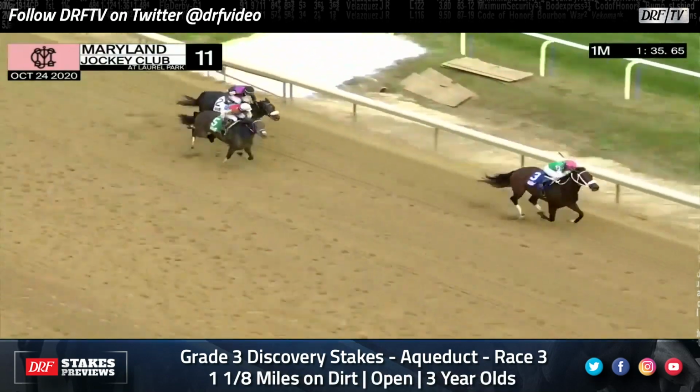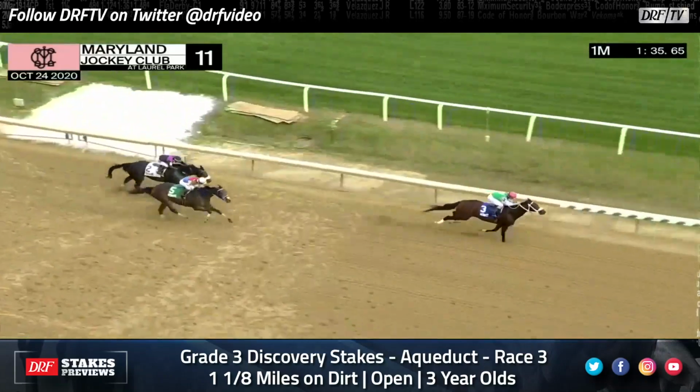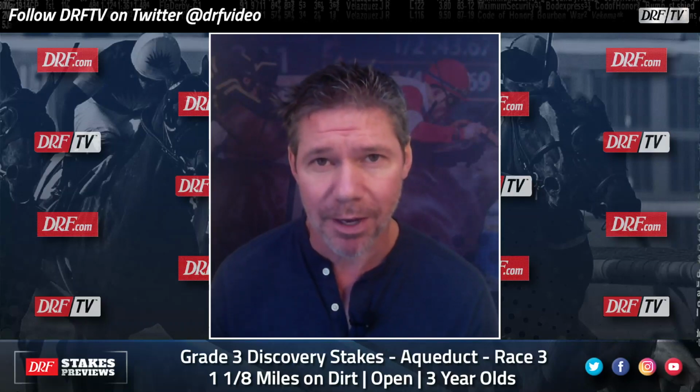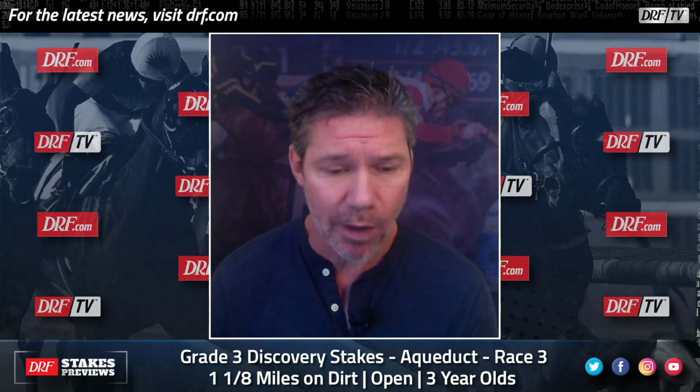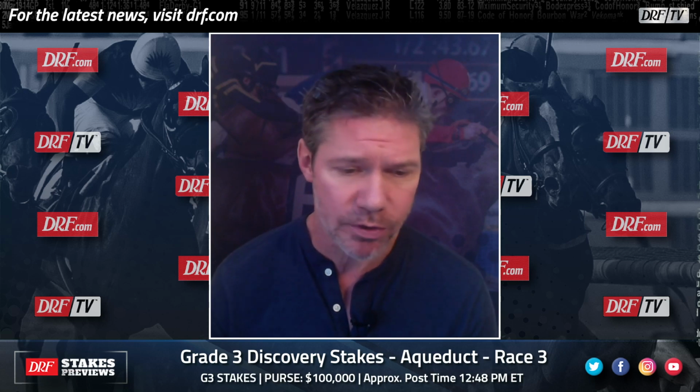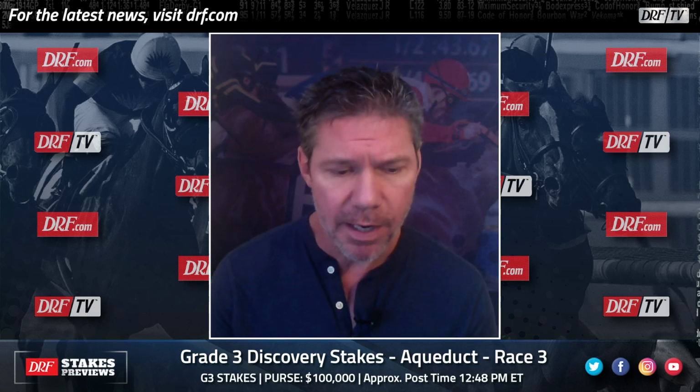The horse running second to him there was an in-form older horse, Harper's First Ride. Harper's First Ride had won his previous start in the Grade 3 Pimlico Special with a triple-digit Beyer speed figure. So he beat a quality horse last time, a quality older horse as well. He earned a new career top Beyer speed figure for that. This horse is in excellent form right now. He's a major player in the race.